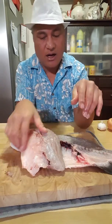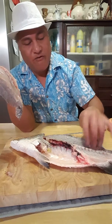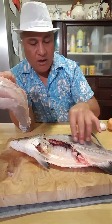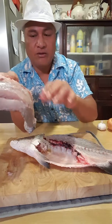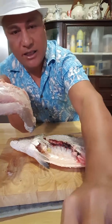Okay, I'll be back in a minute. I'm going to go through it on the other side, and I'll show you what I end up with: just the middle bone, when I get rid of all the stomach bone. Okay guys, I'll be back in a minute.